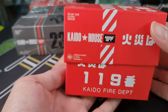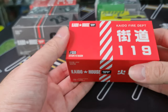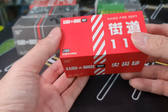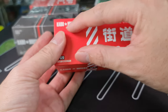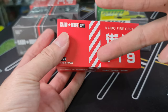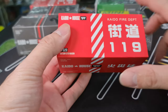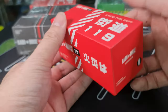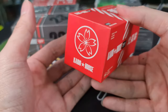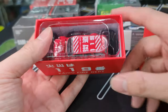Okay, so I do quite like this box. This would be another new box design. So the first design from KaidoHouse would be the car appearing on the box. The second design would be the outline of the cars appearing on the box without the cover. And this time there's no sign of the car at all on the box. All right nice, look at that.